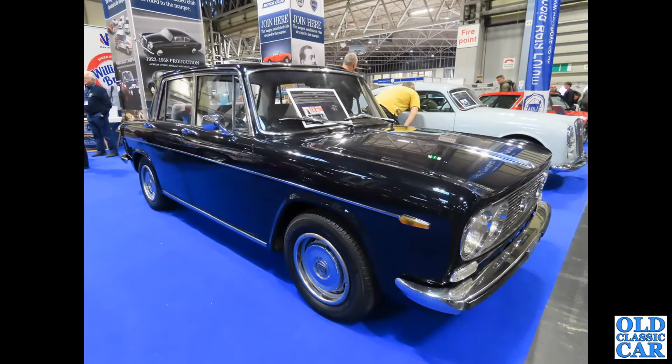Lancia Fulvias you do see pop up at classic car shows from time to time, but not so often the Fulvia Berlina, the four-door saloon version of the Lancia Fulvia. So yeah, I was really pleased to stumble across this one. Very, very handsome, square-rigged, three-box saloon. Nice, nice car.